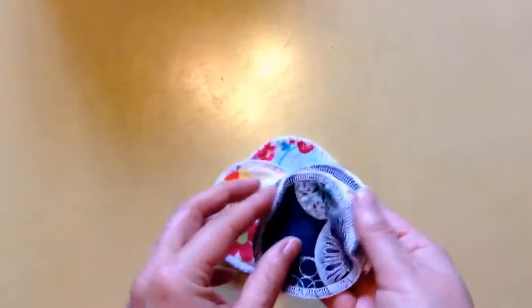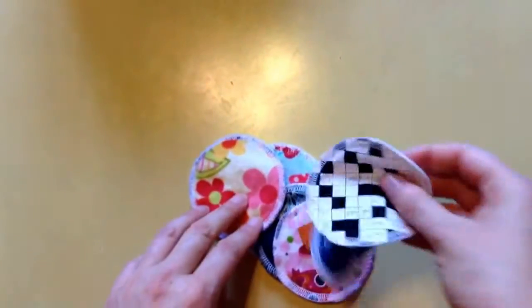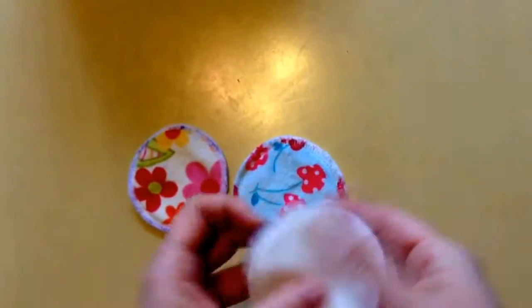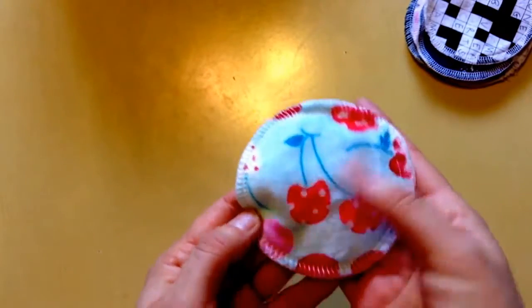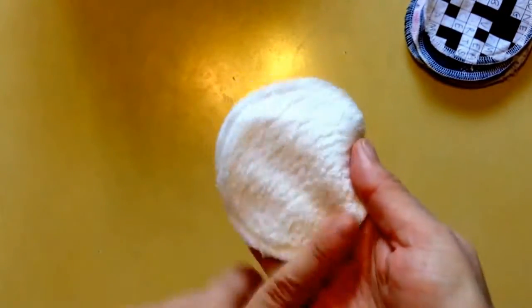These all came from a millipad, so there's a couple, four cottons and one minky. They're very cute, and minky on the other side, or fleece, I'm sorry, on the other side of these. This one is from Pampered Mama, the little cherries. Seems like kind of a stamp print that she was really well known for. It's a minky, and this is Sherpa, which is so pretty.